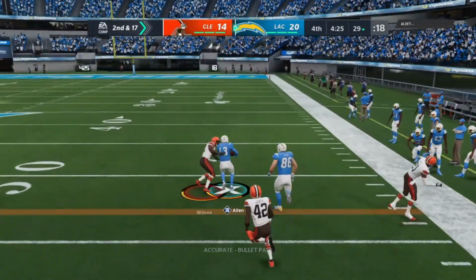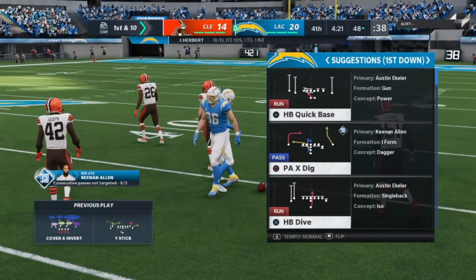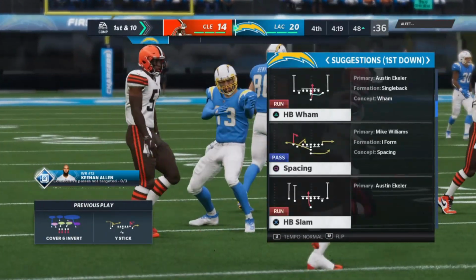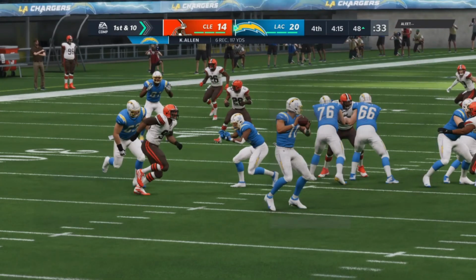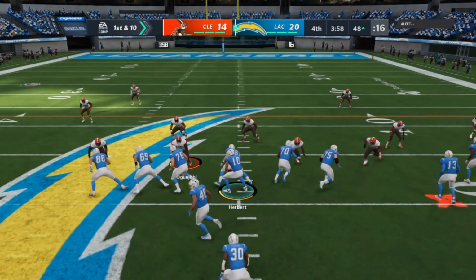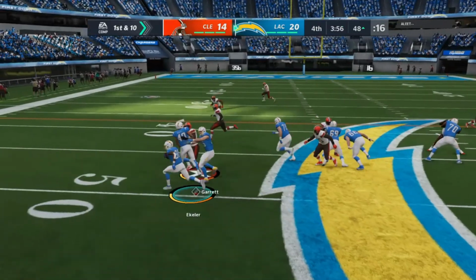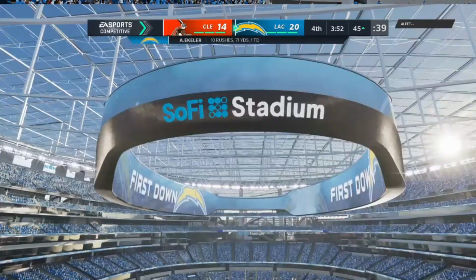That throw into the arms of Allen. And he'll be taken down, but not before they work it across midfield. 23 yards the pickup there. Well, that should be a reminder defensively, and I think it's a reminder to myself because you just can't sell out to stop the run. There's still enough time that this offense can move the football through the air, even on 1st and 2nd downs, and they obviously picked the right spot to throw the ball there.